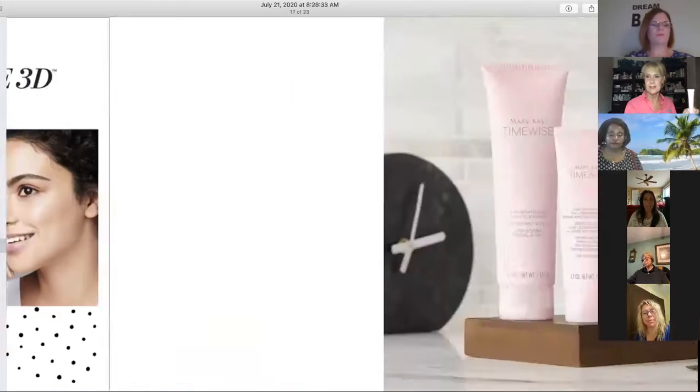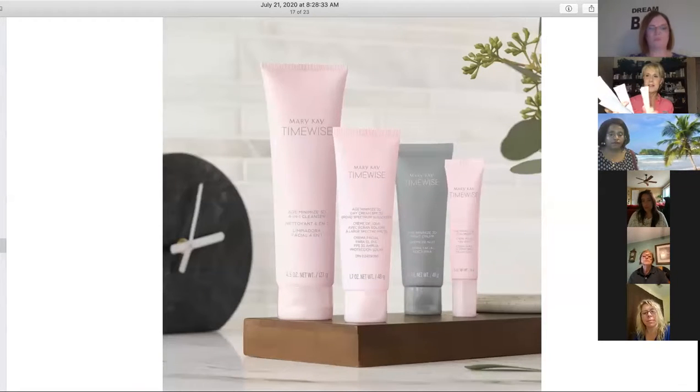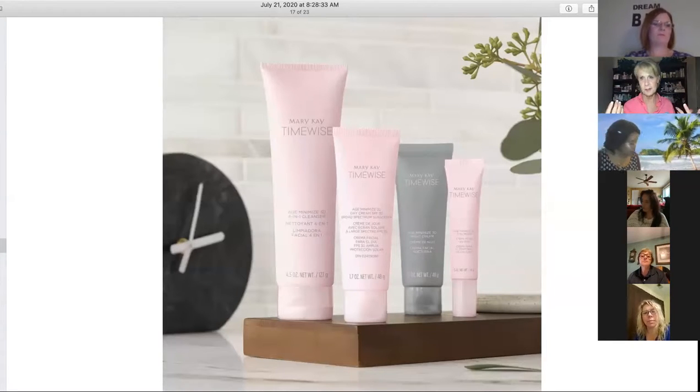So basically, y'all, this is our 3D miracle set. So you have your cleanser, you have your day cream, your night cream, and your eye cream. And when you add the microdermabrasion, you make it the ultimate miracle set.